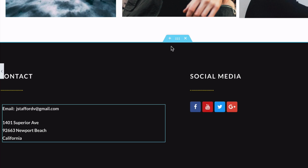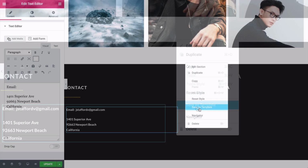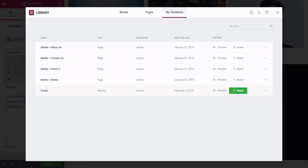I'm now going to right click here and I'm going to click on Save as Template because you're going to use your footer on other pages as well. And this just makes it way easier because then you don't need to create this section again. And then name it Footer and Save. And there we go, you've got it as your own element.